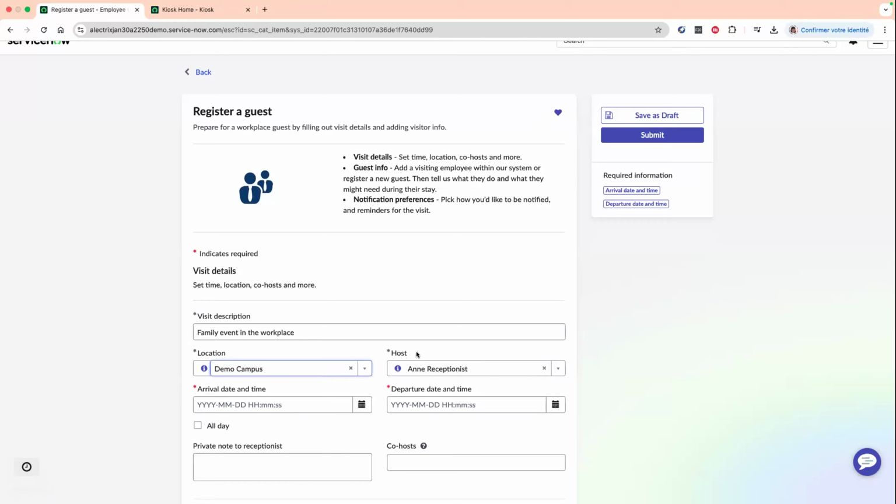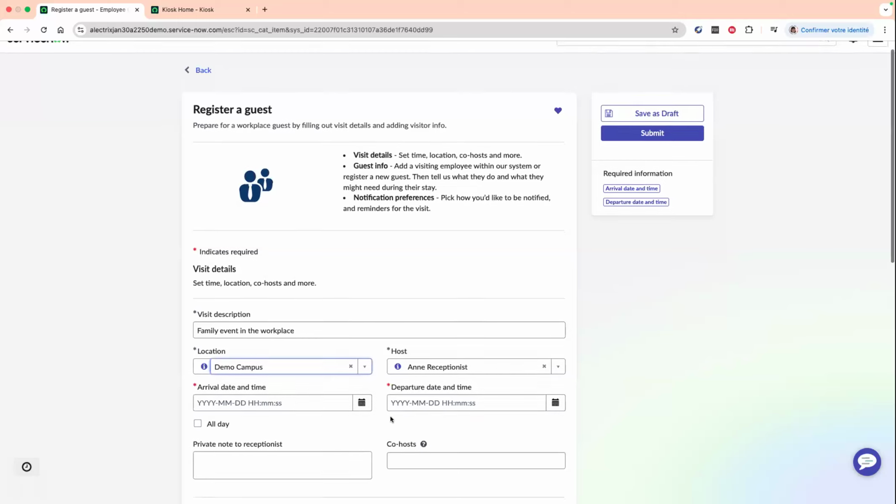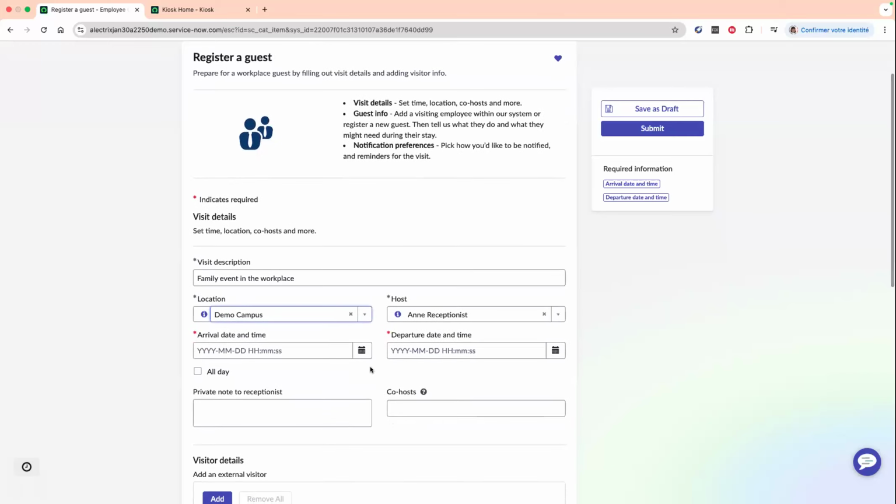So you would have a host. The host is really important. They will be the person that gets notified as soon as the guest appears. So this host, once they register the visitor, all the information that gets sent out, and the visitor is informed that the host is the person that is actually inviting them to the workplace. And we'll go through in detail in a minute about what a co-host could look like.